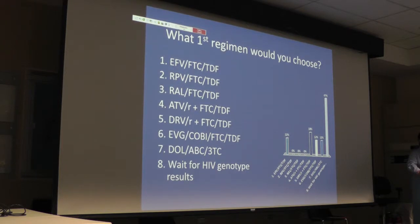So just to review some of the reasons not to choose certain things. Everyone knows about the neuropsychiatric side effects. You may know that there was an ACTG analysis last year of patients starting an efavirenz-based regimen versus placebo in a bunch of ACTG studies, and they showed a higher risk of suicide in the group of patients receiving efavirenz.